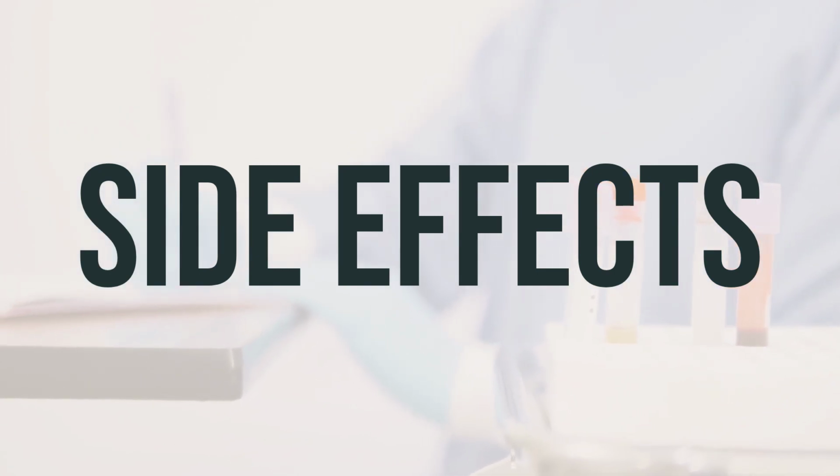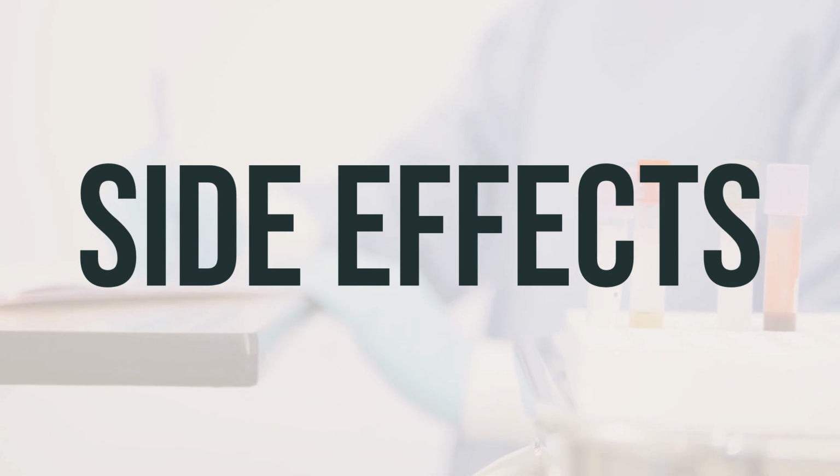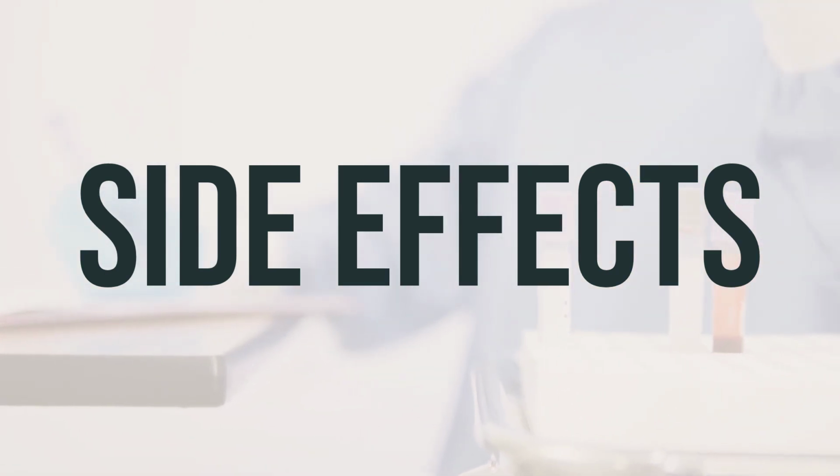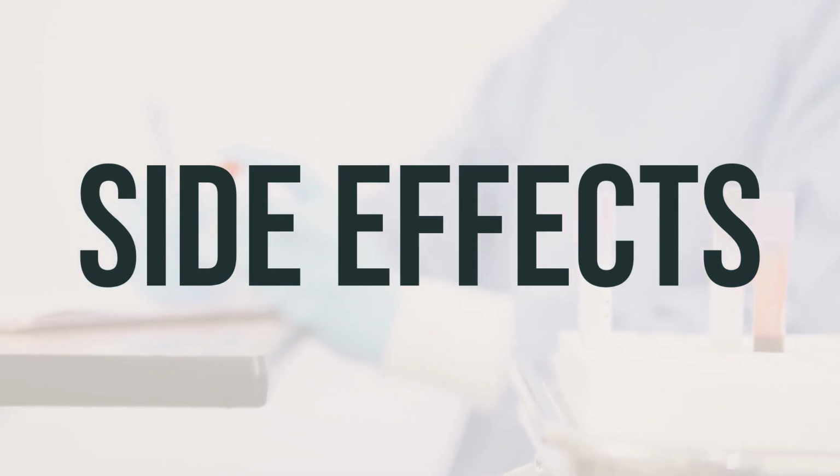Seek medical help immediately if you experience severe or persistent stomach pain, black or tarry stools, vomit that looks like coffee grounds, trouble speaking, weakness on one side of the body, sudden vision changes, or a severe headache.